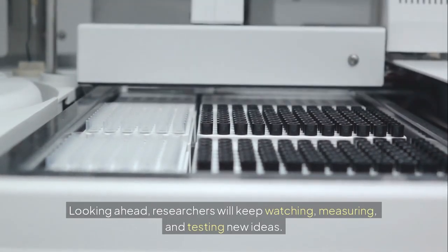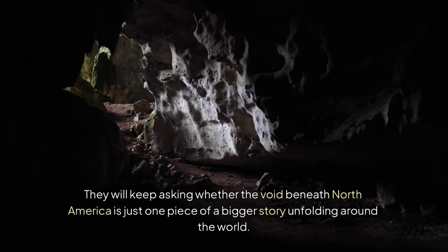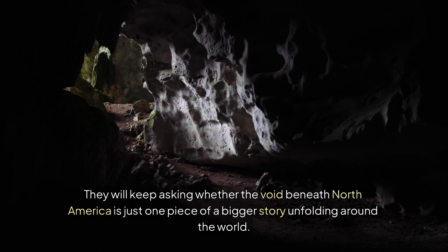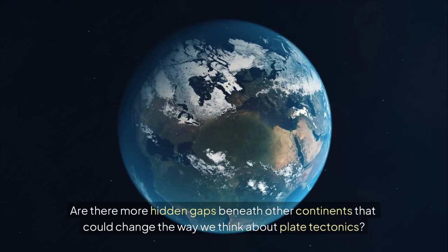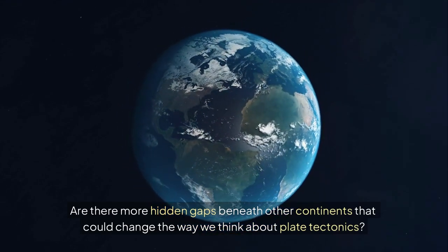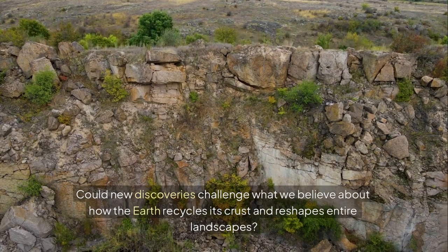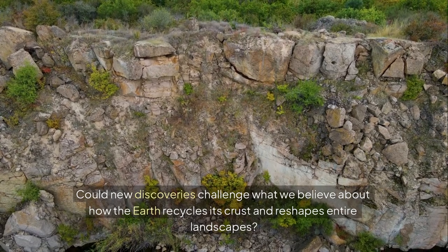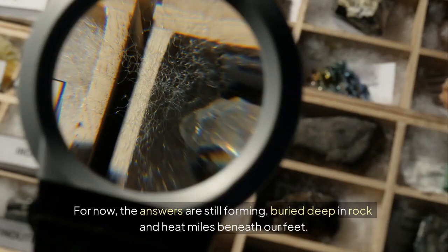Looking ahead, researchers will keep watching, measuring, and testing new ideas. They will keep asking whether the void beneath North America is just one piece of a bigger story unfolding around the world. Are there more hidden gaps beneath other continents that could change the way we think about plate tectonics? Could new discoveries challenge what we believe about how the Earth recycles its crust and reshapes entire landscapes?